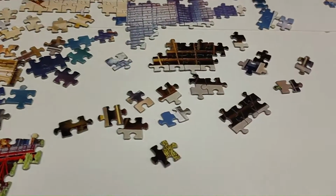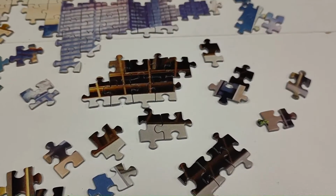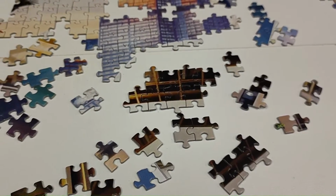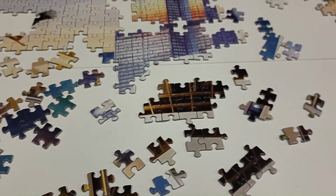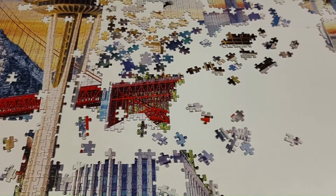Now I had this over here, and I thought that was the rest of it. But it turns out, I think that is the Museum of Contemporary Art in Rio. It is what I think that is.